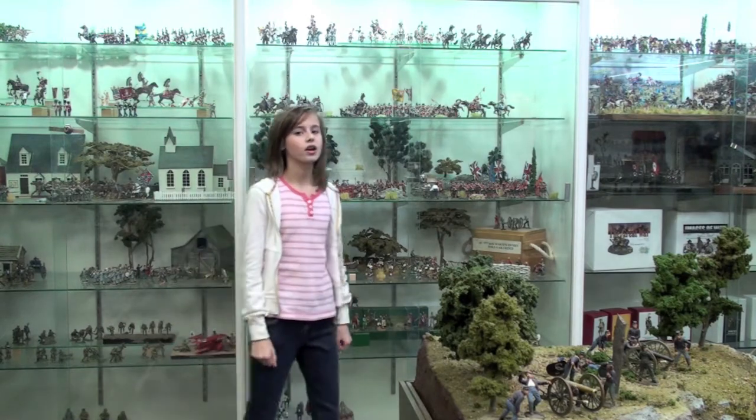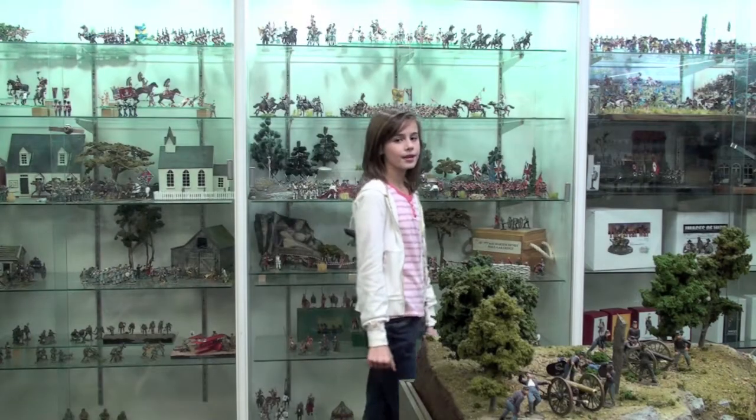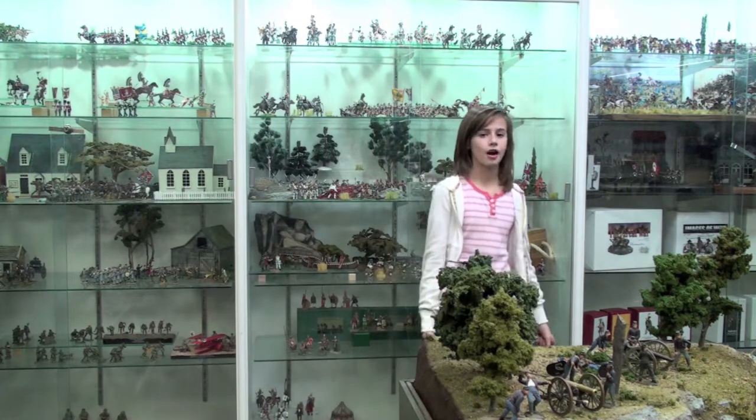Along this wall are metal toy soldiers from the best toy soldier companies in the world. They are Black Hawk.